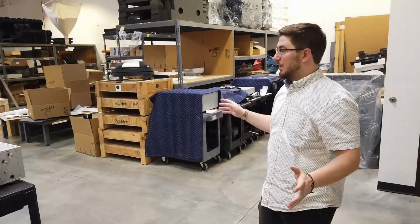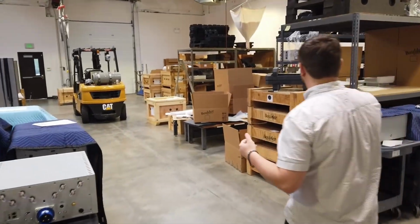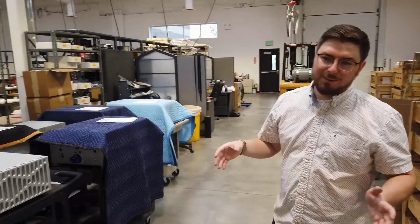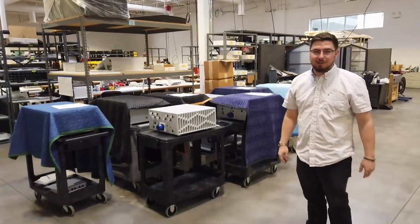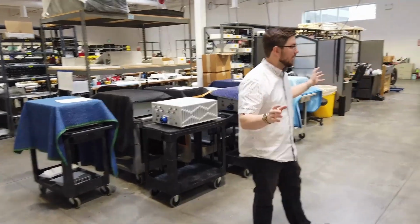So this is the shipping area where everything gets shipped out. Any of the big amps, we have custom crates and foam for. Anything in the 800 series or some of the preamps come in boxes, and that's just to keep shipping weight and shipping costs a little bit lower. But this kind of gives you an idea of the scale of the operation here.